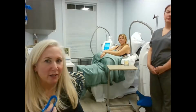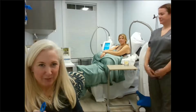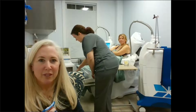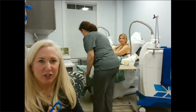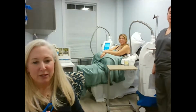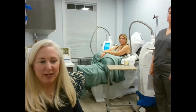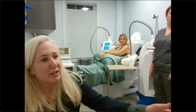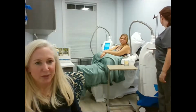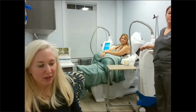The approximate cost of CoolSculpting, I'm going to have Ashley bring me some numbers because I don't have them on the tip of my tongue, but she definitely does. Someone asking, they had a tummy tuck. Is this a procedure that could complement a tummy tuck? Absolutely. This really can be a treatment for any part of the body, but certainly an abdomen after a tummy tuck is amenable to CoolSculpting if there's still significant fat volume there.